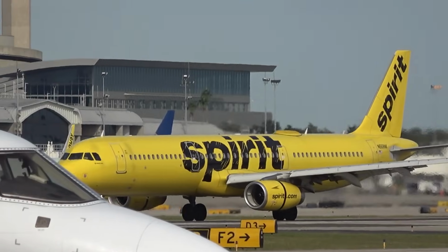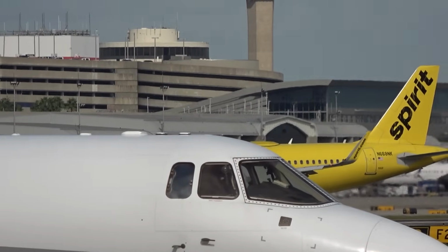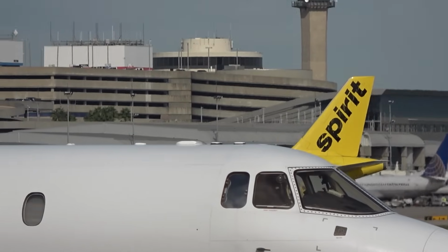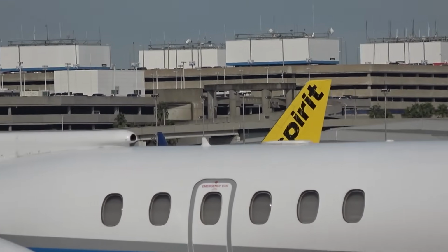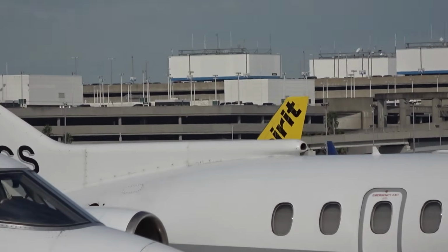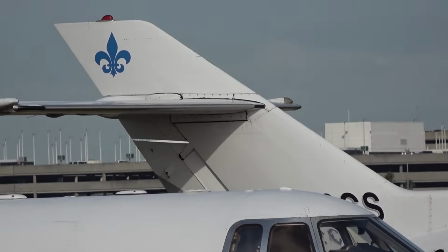Oh, we're getting photobombed again. Signature Air, what are you doing to us with these aircraft down here? All right, I'll give you $2 if you move these jets. Always comes down to the big bucks.